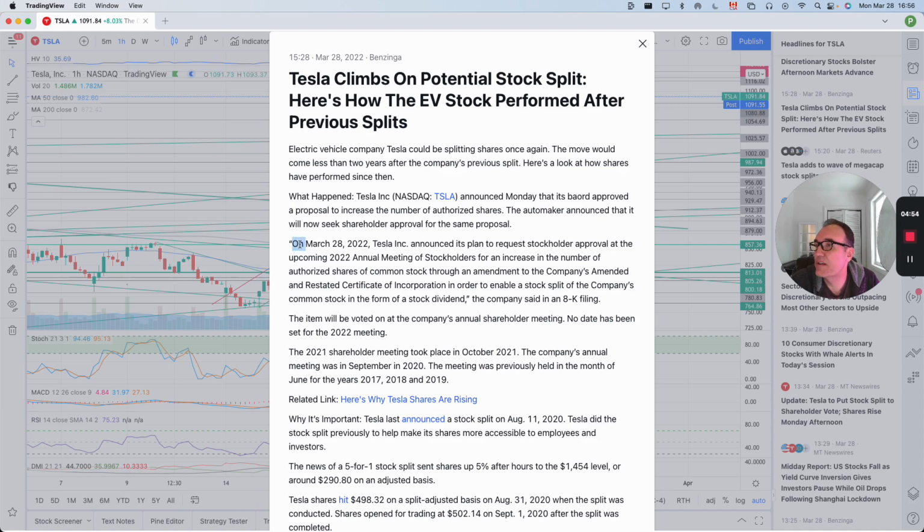And let's read this here. On March 28th, Tesla announced its plan to request stockholder approval at the upcoming 2022 annual meeting of stockholders for an increase in the number of authorized shares of common stock through an amendment to the company's amended certificate, in order to enable a stock split of the company's common stock in the form of a stock dividend.